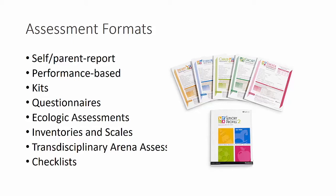I mentioned last week, transdisciplinary arena assessment. And a reminder, that's the idea of role release, wherein one professional would take on the assessment for all the members of the team. The Bayley Scales of Infant Development, which we'll talk about, is a good example. It's fine motor scales that OTs very often administer, gross motor scales that PTs very often administer, receptive and expressive communication skills that speech and language pathologists very often administer, adaptive behavior questionnaires that we send home to parents and teachers.